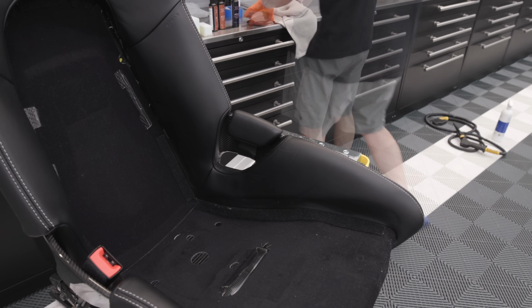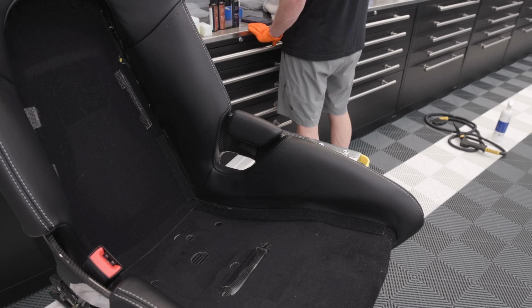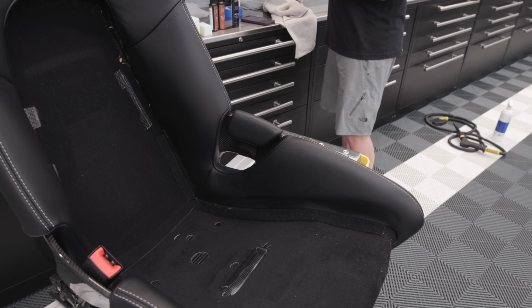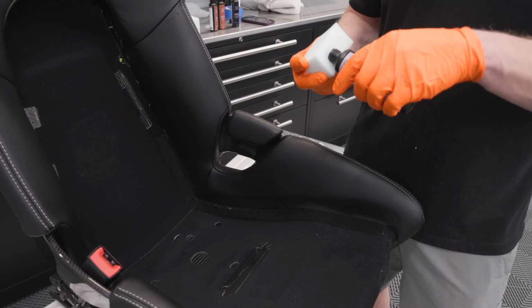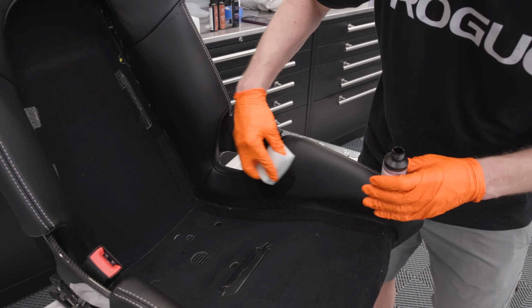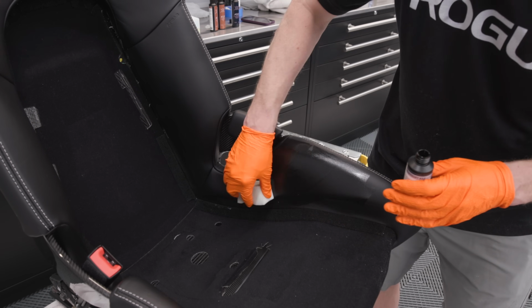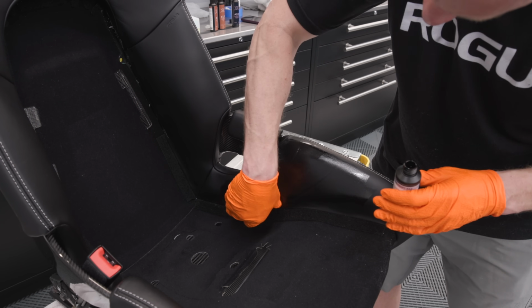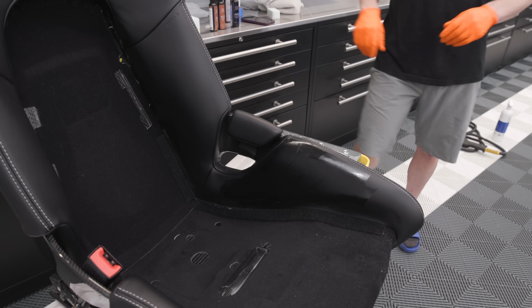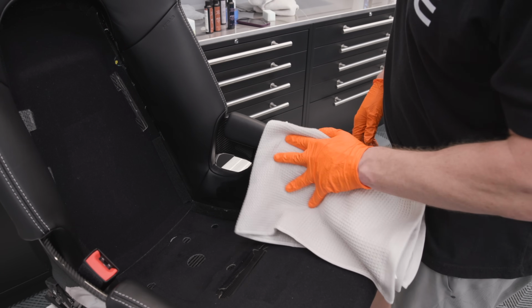And the directions say, clean with 1.1 before use, generously apply 3.0 to the leather using an applicator sponge or brush. Allow time to absorb into the leather. I don't know if it'll absorb very well into this, but in this section here, I'm going to avoid the stitching. I just want to hit this little section right there. So I'm going to let that sit for a few minutes. All right, let's wipe that off. Again, this is for older cracked leather.